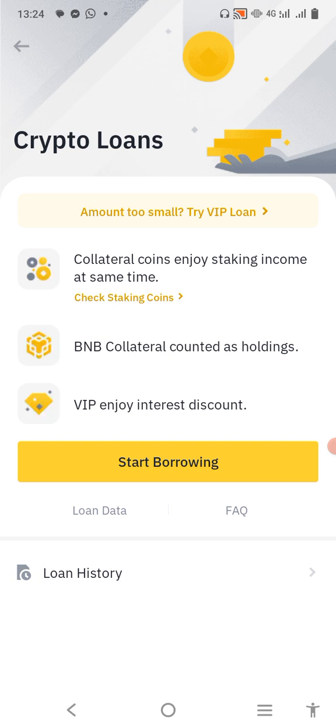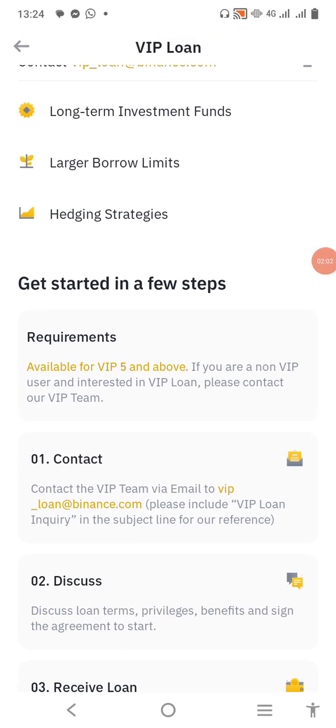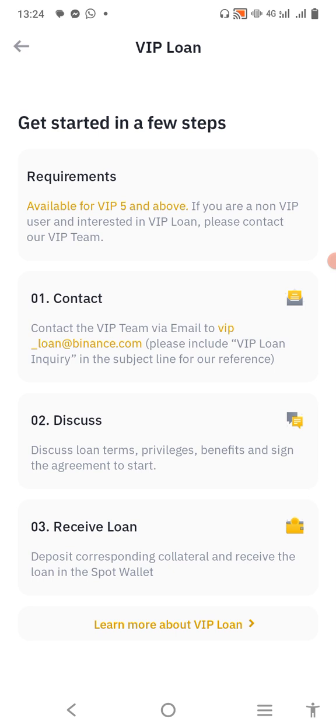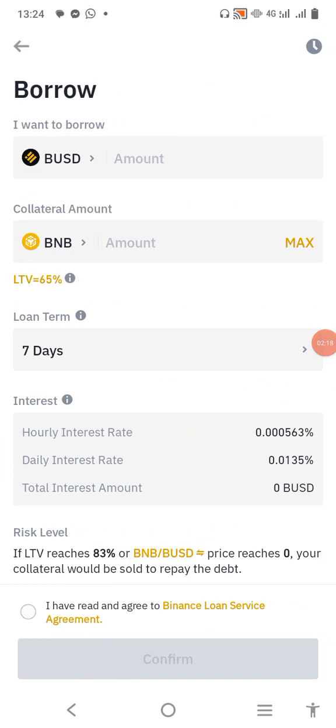So for instance, you want to start borrowing, of course, you need to understand that you're going to be needing a collateral. And then, just in case the amount is too small, they still have a VIP loan section. So for the VIP loan section, what do you simply have to do? You have to contact viploan@binance.com and then make your request, put in your email, you discuss with them, and then you receive your loan. It's as simple as that. So they can decide to use BNB collateral, which can be used as holding, and a lot. So let's start by borrowing and let's see how this works.